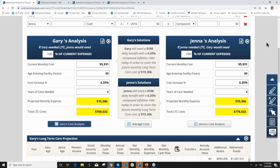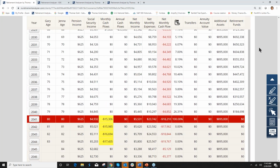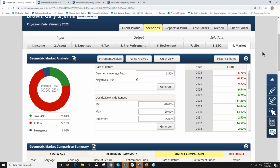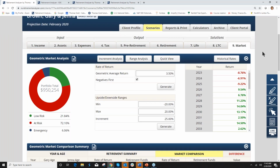I tell you what, number one thing to blow up a plan, stick a client in a long-term care facility. Huge. The 15 grand a month that you're seeing, that's the every single month cost at Gary's age of 80. Okay, and then we have all sorts of sequence of returns, market comparison stuff on tab 9. So really, tab 7, 8, and 9 are where you're going to start shooting bullets at the plan and stress testing it.